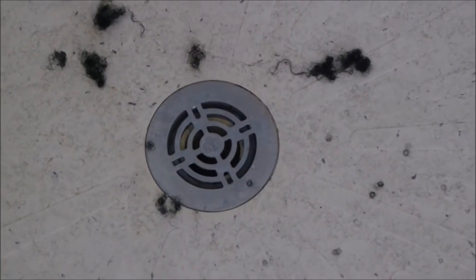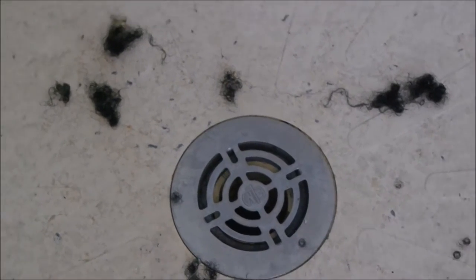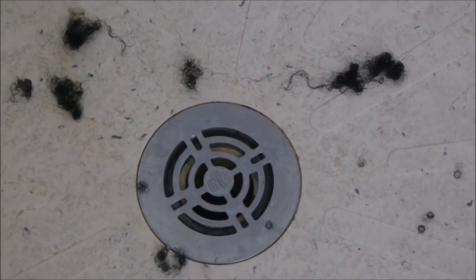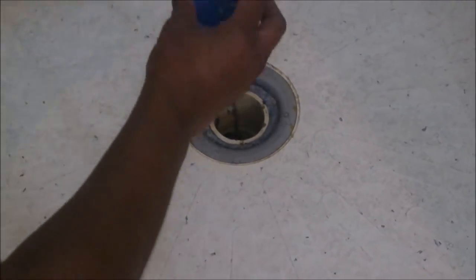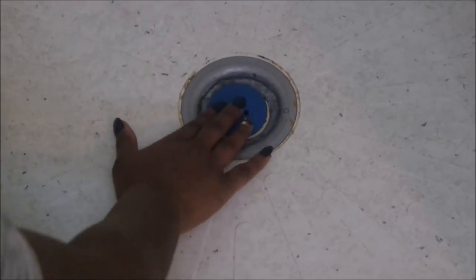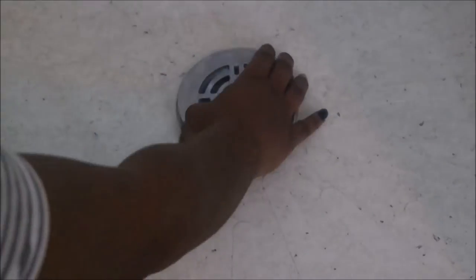So the horror, the mess. This is what my shower tub drain looks like after I wash my hair. And I have to prevent all these curly strands of hair from falling down my sink. Now, this is how you simply install the Tubshroom. Just simply remove the cap if you have one. If you have a shower tub with a stopper, remove that and simply place the Tubshroom inside the drain.